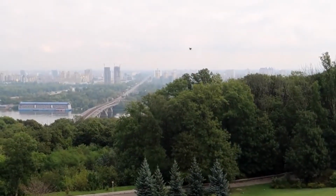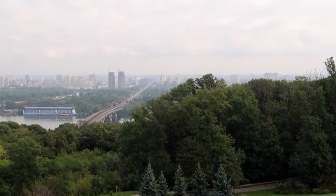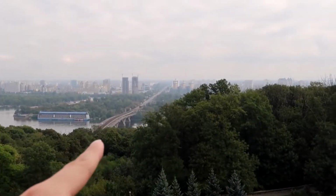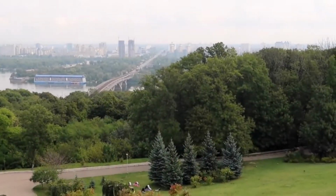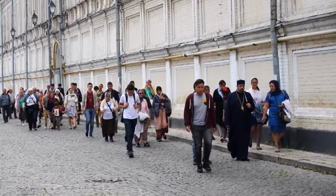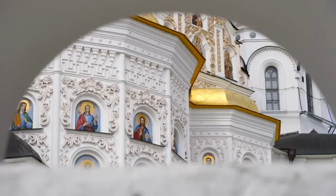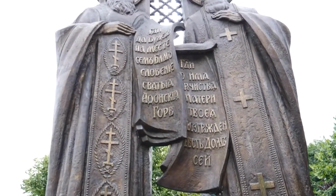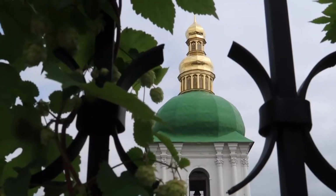So we started our adventure this morning right by that highway. There's a metro station down over there, and we've walked up the mountain. Oh my gosh. As an FYI, the closest metro station to Kiev-Pechersk-Lavra is Arsenalna, not Dnipro, and even then you're looking at a 20-minute walk.